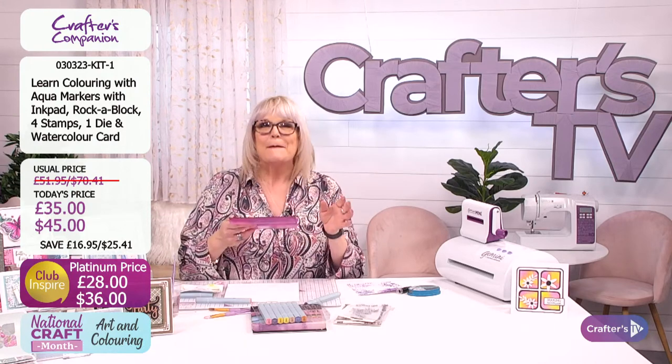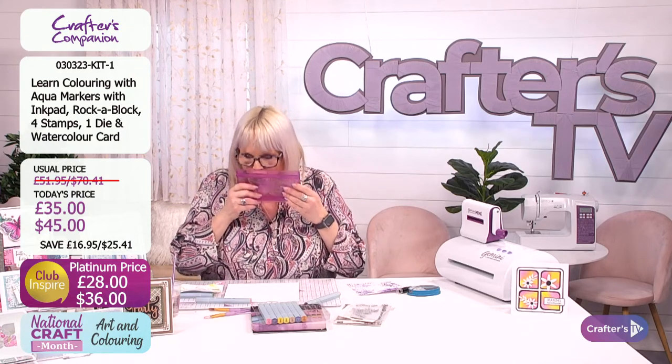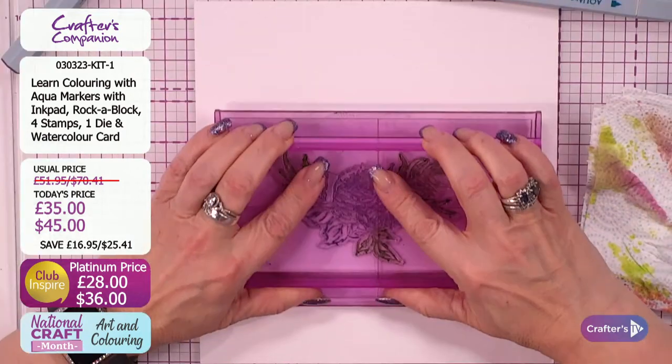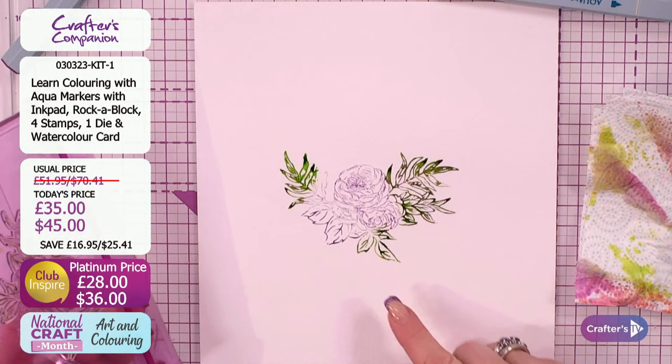Just a minute. There we go. We're okay to go. Give it a little huff, and then a little rock onto there, and you can create. Cool. I mean, that's lovely to be able to stamp.